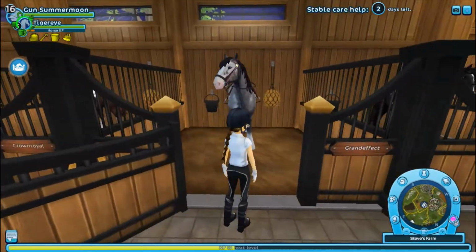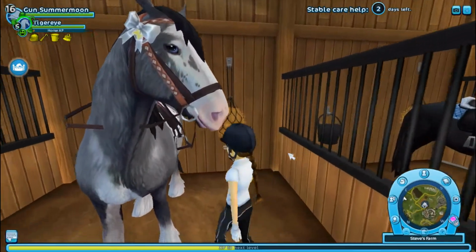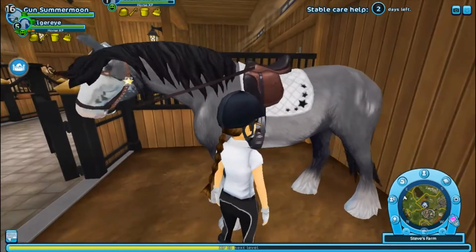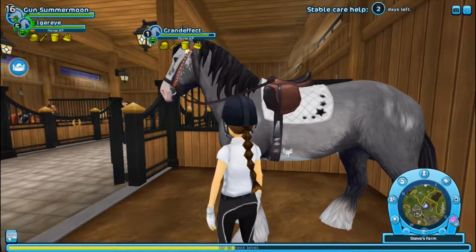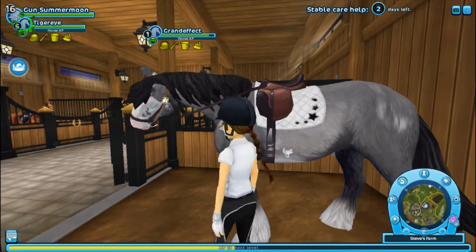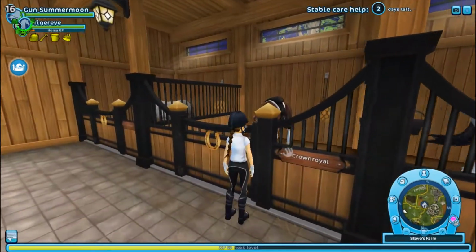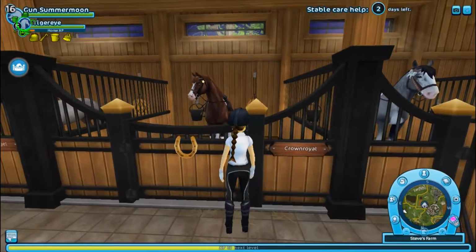Now, this is Grand Effect. He's my Clydesdale, and I honestly wish I would have waited a little bit until the SSO released more coats for the Clydesdales, but I guess that just means I can buy more horses, right? His bridle and his saddle don't match, if you couldn't tell, so I have to change that. Over here is Crown Royal. He was the horse I was riding in the intro.